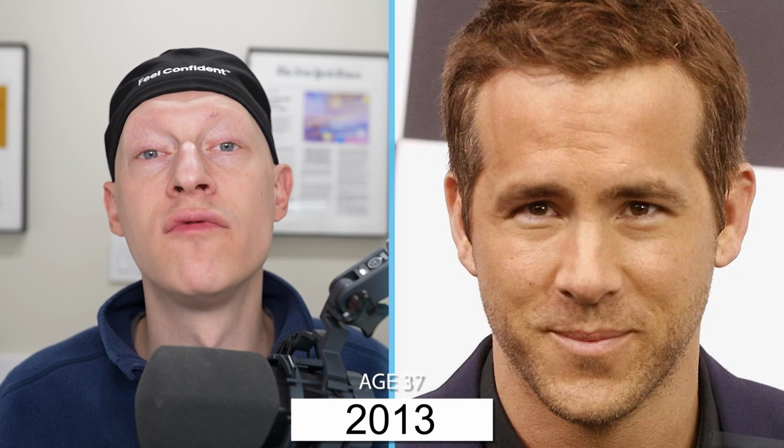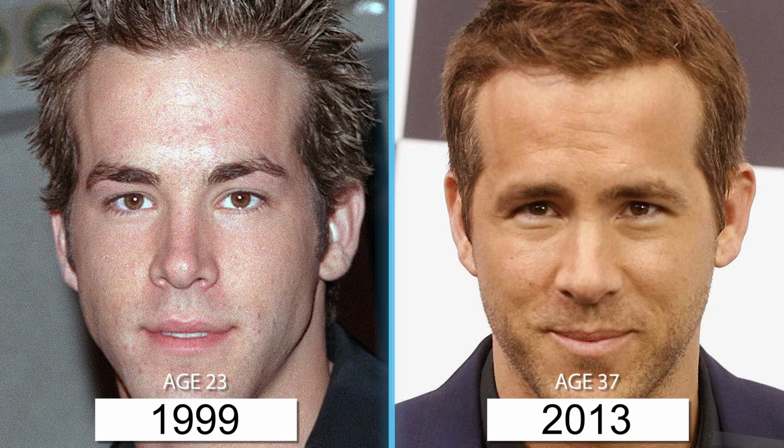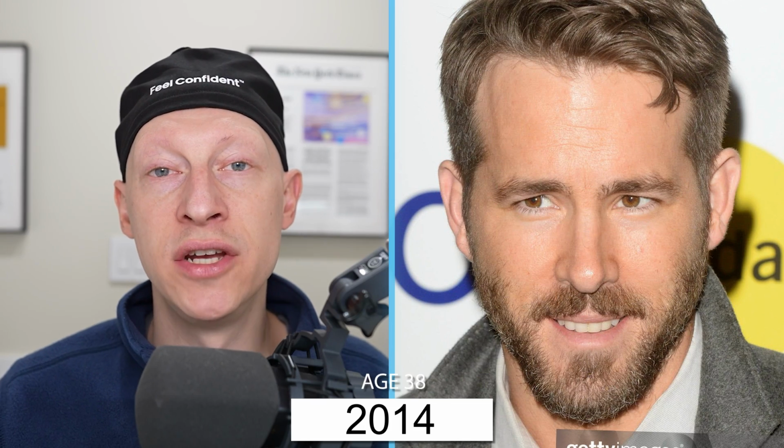At 37, Ryan also has deepening tear troughs, so that once smooth transition from the lower lid to the cheek is now less smooth because there's a trough developing in this location, which is part and parcel with the aging process. In 2014, at the age of 38, I see no change, and that's the same through 2017.